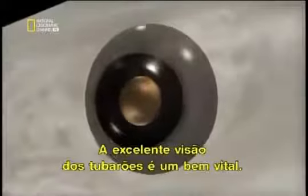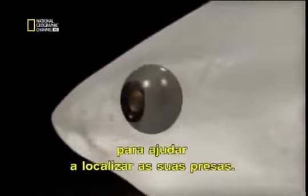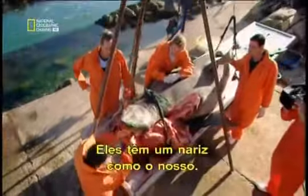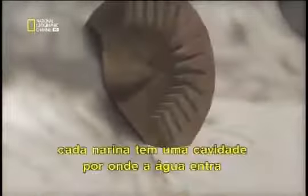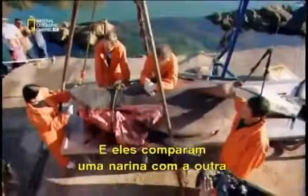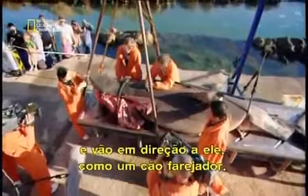The shark's excellent vision is a vital asset, but it has a battery of other senses to help track down its prey. One of the senses that we often hear about with sharks is their ability to detect blood in the water. So to smell their prey is pretty incredible. They have a nose like we do. Unlike us, in a shark, each nostril has an inlet to let the water in and also an outlet to let the water out. And the nose is particularly adapted for picking up small particles such as blood. So they compare one nostril to the other to detect which direction the scent is coming from and home in on it, kind of like a bloodhound.